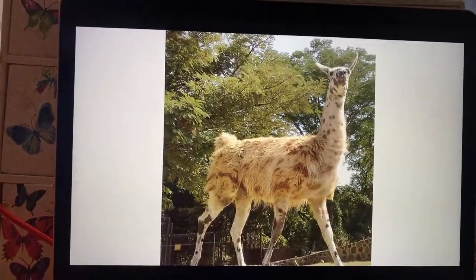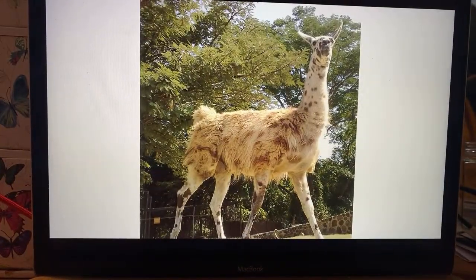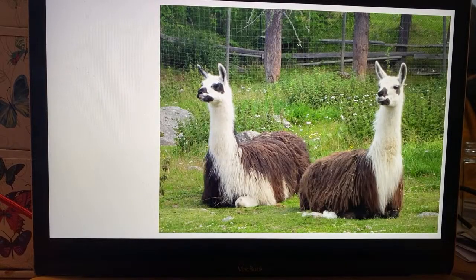Here is an animal. What is it? It's a nice white, black, brown, spotted, fluffy one. So it's got massive ears, hasn't it? It's got very long ears. That is a llama. Okay, llama banana ears. Great. Let's move on.